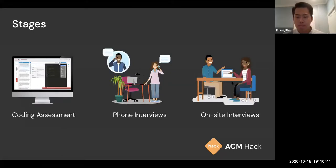There are three main stages when it comes to tech interviews: the coding assessment, phone interviews, and on-site interviews. We're going to go into depth on each one. In general, if you're applying to mainly software engineering positions, after you apply and they like you, they will send you a coding challenge, which normally consists of a few questions. Phone interviews can be with a recruiter, a hiring manager, or even an engineer. On-site or video interviews normally consist of 1 to 4 rounds of whiteboarding, technical, and behavioral questions.